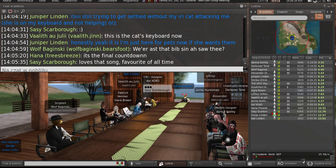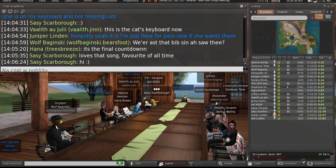So I wanted to go over a couple new things that are coming out and some new things that have already come out. One of the things I first wanted to talk about is, you have to remember that, I know we talk a lot about the marketplace here, but we are the web user group and we go over pretty much anything that is a web page for Second Life.